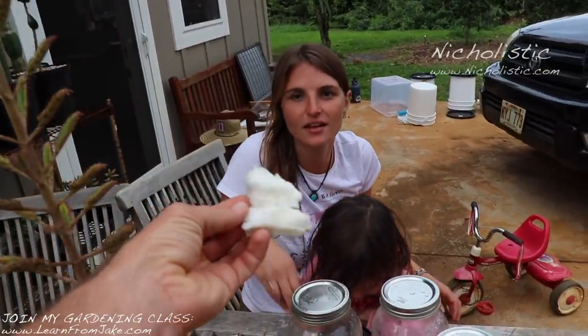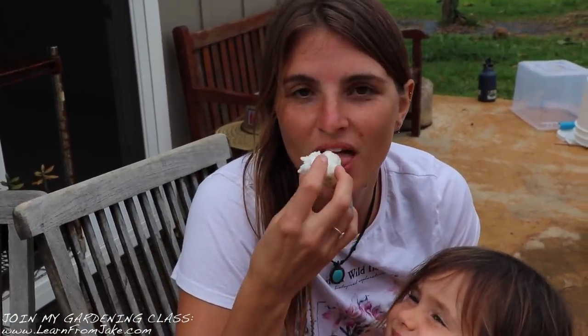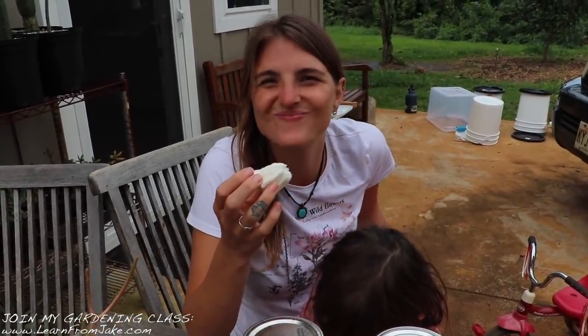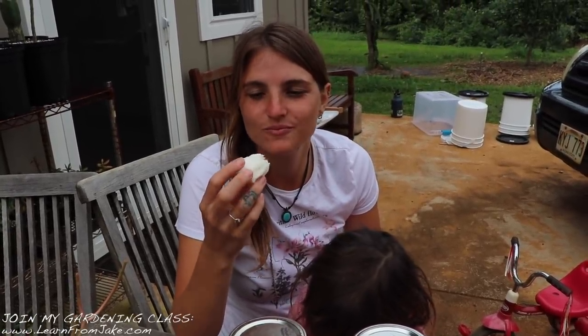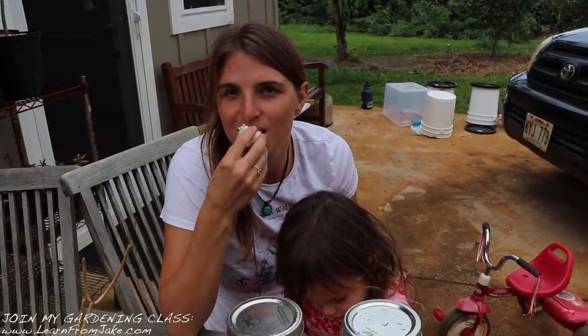Can I give this to you a second? Yeah. Sprouted coconut. Thank you. Looks like cotton candy. Is it gonna taste like cotton candy? I don't know. Tell us. Tastes like styrofoam, but a little bit sweeter. But edible, yeah, it's like dissolving. It's just like watery styrofoam. Cool.